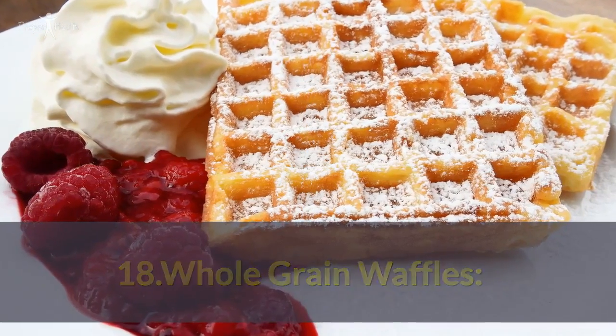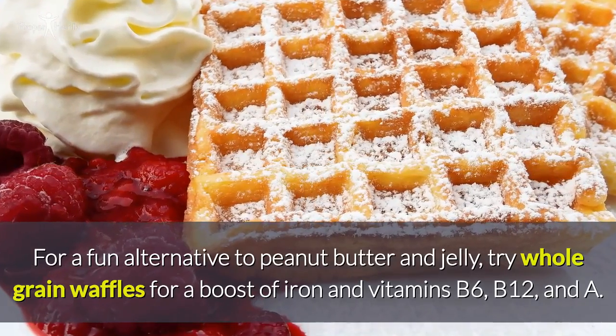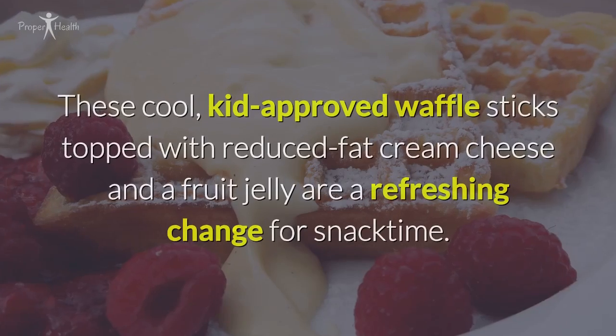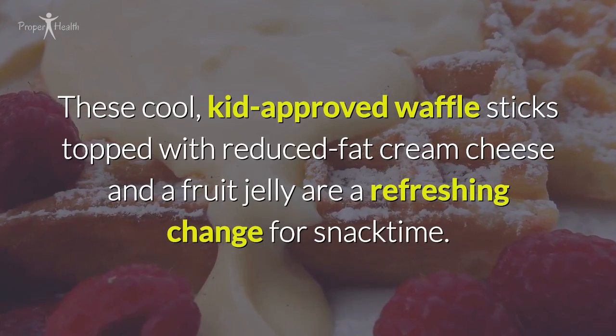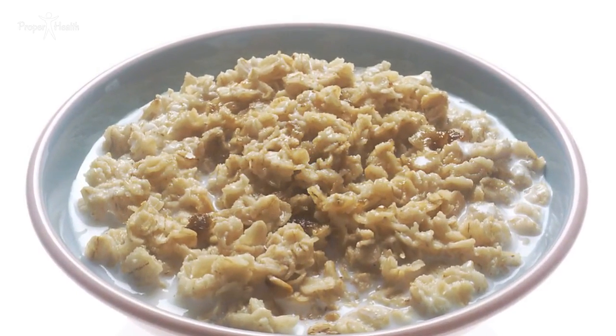18. Whole grain waffles. For a fun alternative to peanut butter and jelly, try whole grain waffles for a boost of iron and vitamins B6, B12, and A. These cool, kid-approved waffle sticks topped with reduced fat cream cheese and a fruit jelly are a refreshing change for snack time.